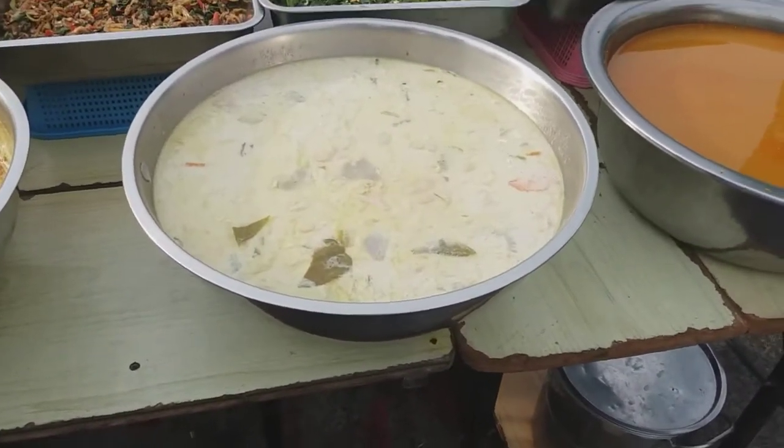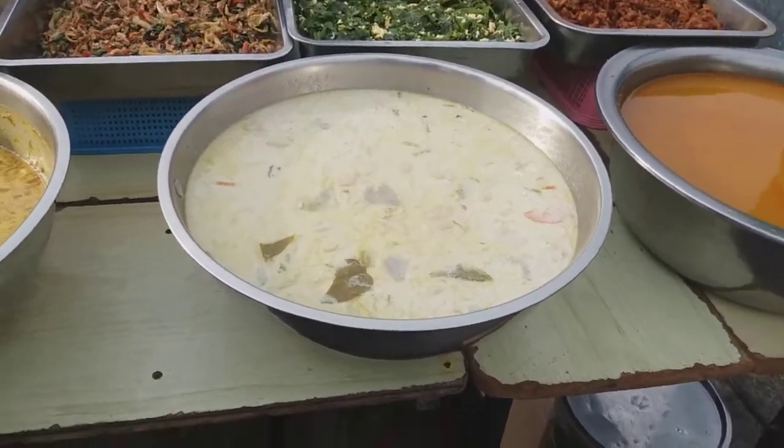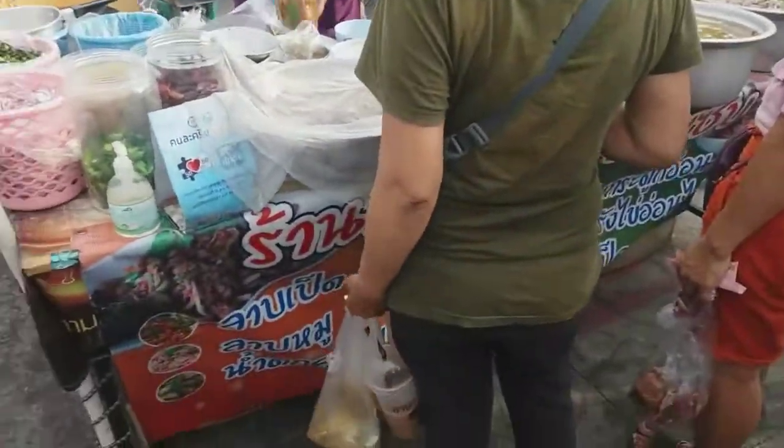My wife is going to go for some chicken and coconut curry, which looks absolutely beautiful. And the smell around here is just, if you weren't hungry, you would be.